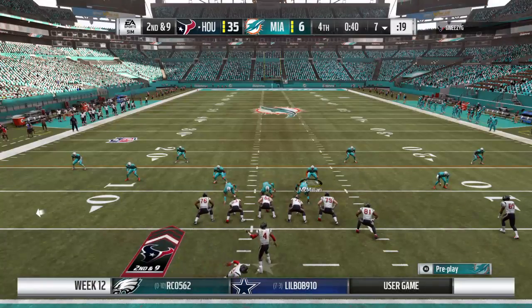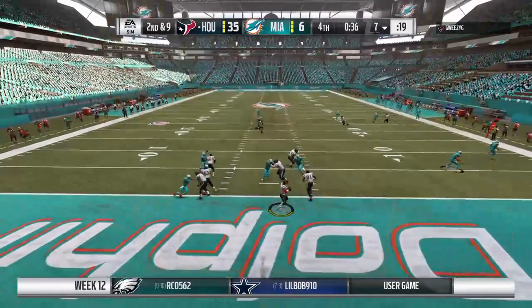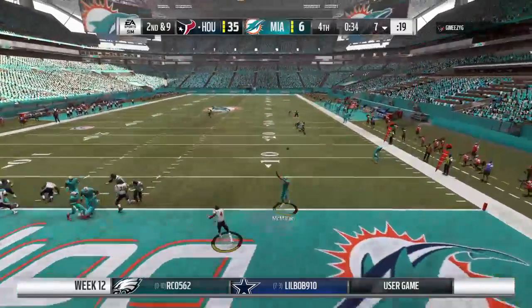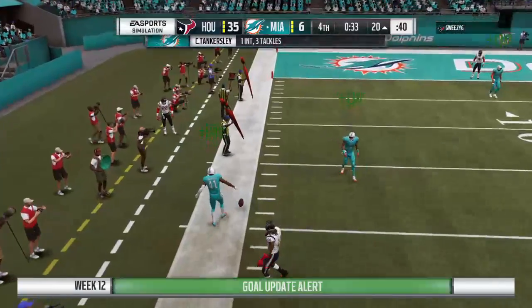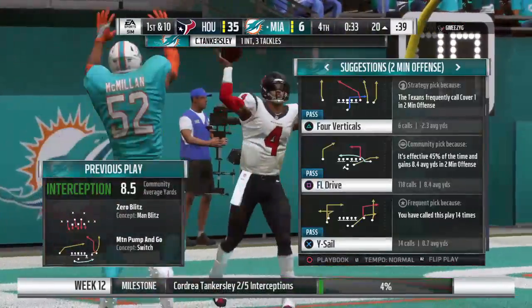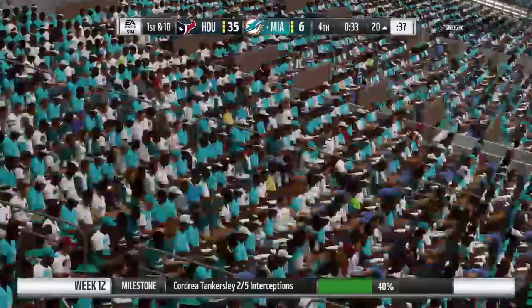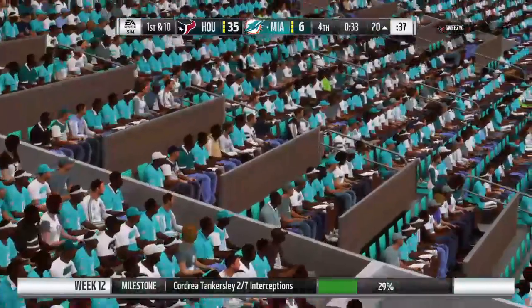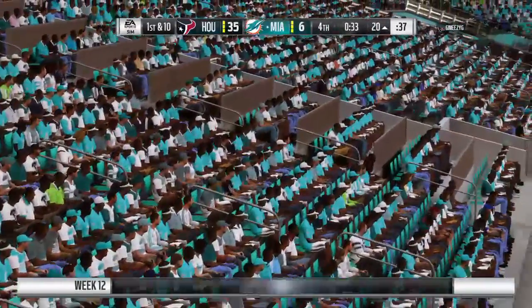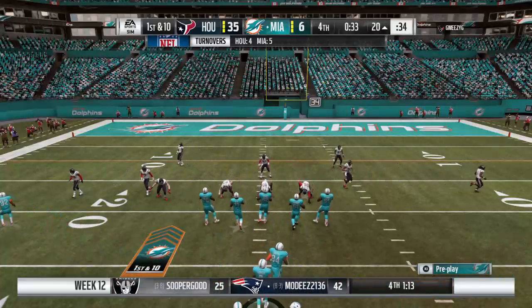Watch 81, watch 81. And Watson's going to throw it here. Flushed to his right, and his pass is intercepted for the 4th time today. Cordray Tankersley with a pick. That interception sets them up beautifully already in the red zone. And you can hear it all the way up here. Everyone turned to block, find the spot, and now they're set up inside the red zone for their offense.